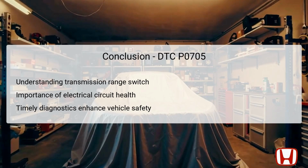Utilizing thorough diagnostics and understanding the specific steps involved leads to effective repairs, enhancing the overall safety and reliability of the vehicle. Timely intervention at the first sign of symptoms associated with this error code can prevent severe mechanical issues down the line, ensuring that the Honda Pilot maintains its operational integrity and user satisfaction.